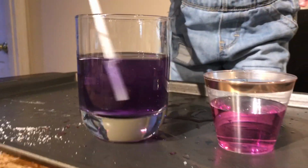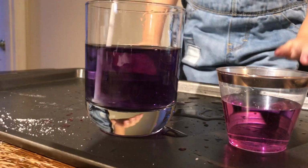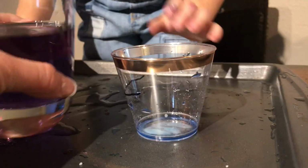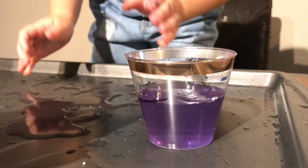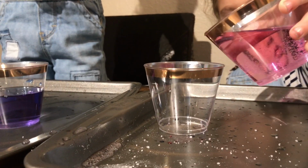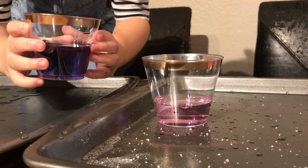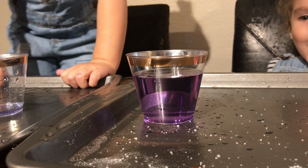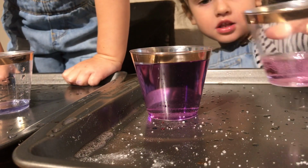I'm gonna mix it. Good job. Mix it all up in there. Okay, great. But now we're gonna mix the colors. Pink. Go ahead. Yeah. There you go. And then now, Nova, can you put some in there? So cool. Tegan, can you add yours? Oh, it's pink again.